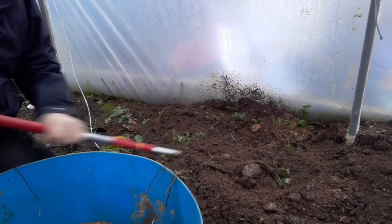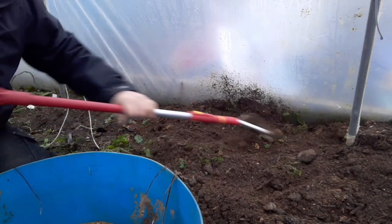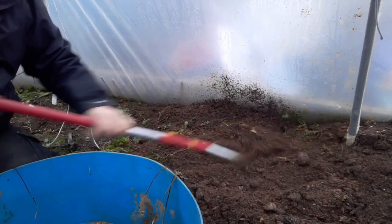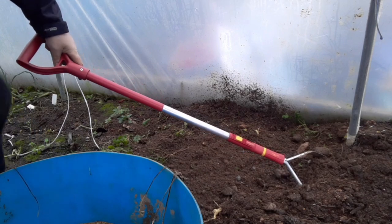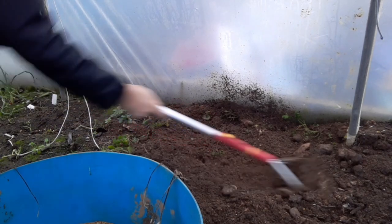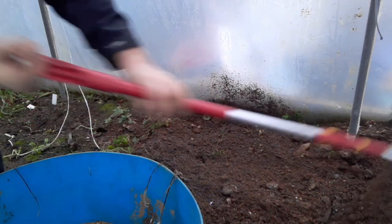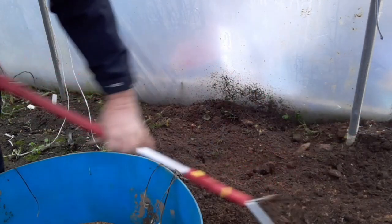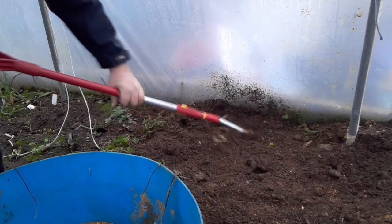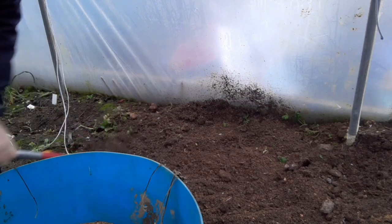Disturb. So thank you for all the comments that people left about the tunnel. So there we go. Disturbed his little hole. We've got to treat this bed soon anyway. So give it a go over.